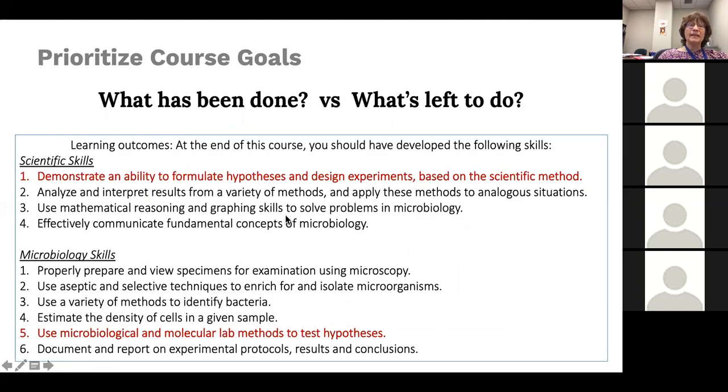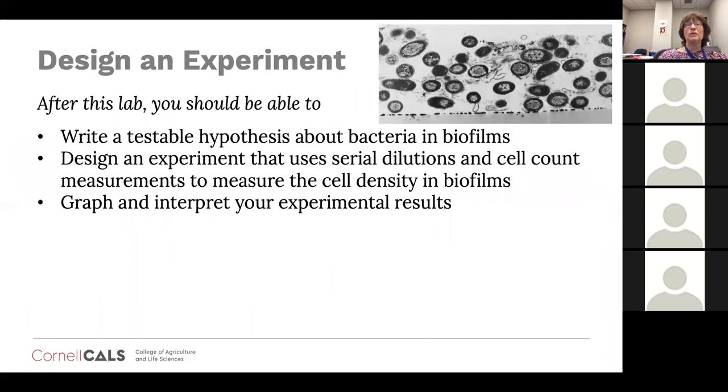And the last thing I wanted to talk about, so in our lab, we always had students design an experiment. And I think this is one of the more challenging aspects of lab classes. It's probably the most creative. So in our case, they had to write a hypothesis about bacterium biofilms, design an experiment, and we limited it so that they weren't doing just everything, and then graph and interpret.